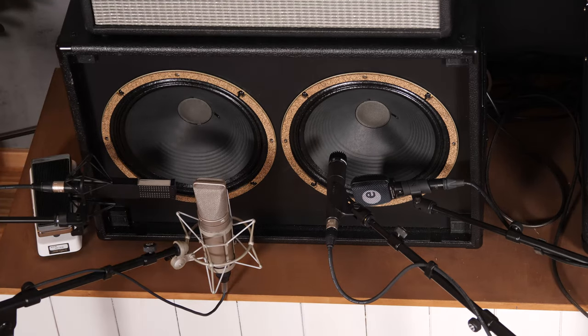So now that we have that out of the way, let's check out some drive sounds with the 57 first, SM57.